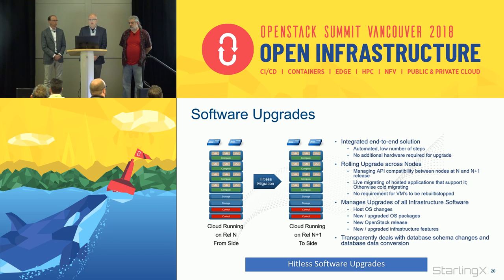As Ian mentioned at the beginning, we're into our fifth release now. So this is deployed in the field. People use this. It works. And we've even done upgrades where we skipped OpenStack releases. We've gone from Kilo to Mitaka. We've gone from Newton to Pike.